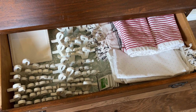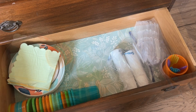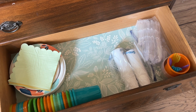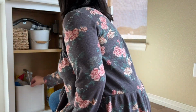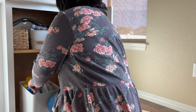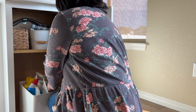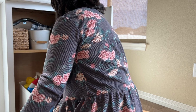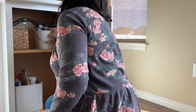I keep some entertaining supplies in the first 2 drawers of this hutch, and then the bottom has my paper goods. I keep a couple of cleaning supplies down here so that kitchen or bathroom cleanups are easily done. And I did decide to put the little basket that's up above that I use for utensils in the paper goods drawer, because that way I can use it at the same time.